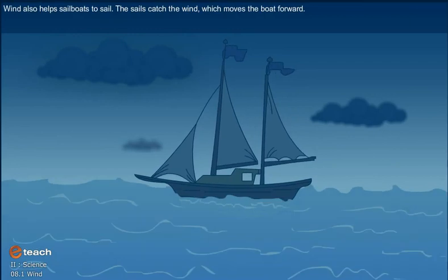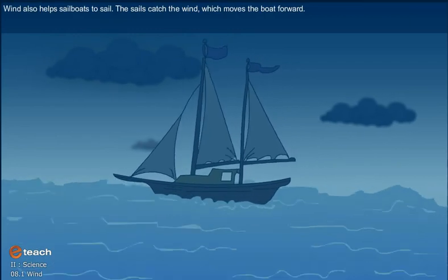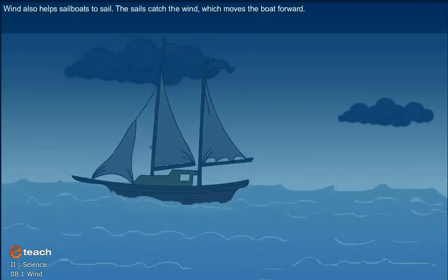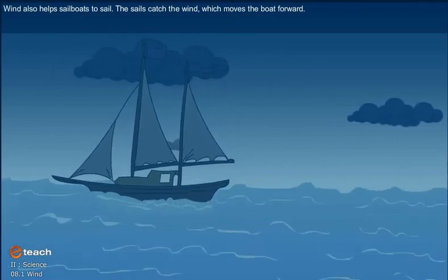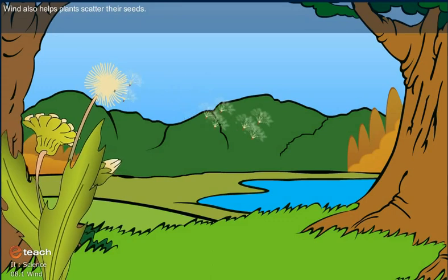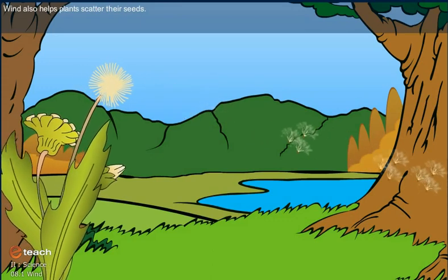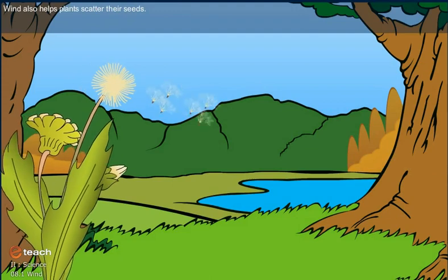Wind also helps sailboats to sail. The sails catch the wind, which moves the boat forward. Wind also helps plants scatter their seeds.